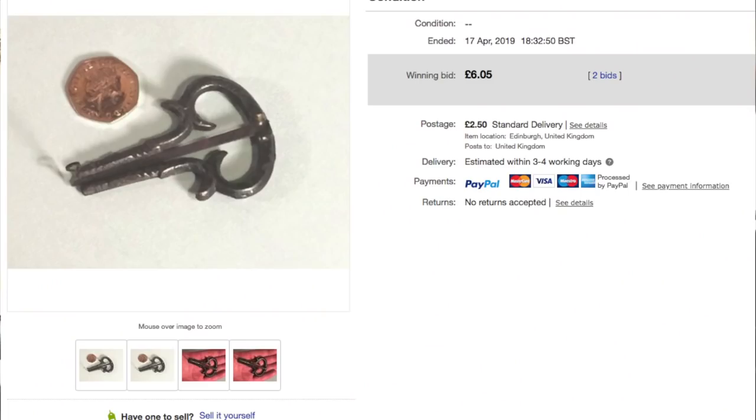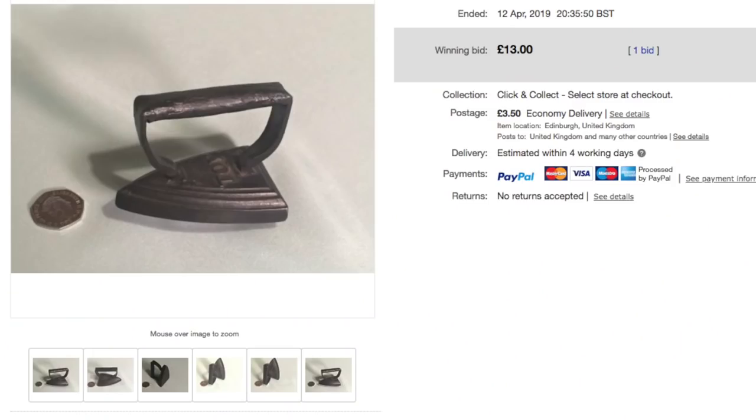One of the earliest things I bought was a little mouth harp. It was, I would say, a Victorian cast iron mouth harp. I bought that for £2 and I sold it for £6. Another thing that I bought with the mouth harp was a little number one iron, a cast iron iron. I think that was £2 as well, and I sold that for £13.